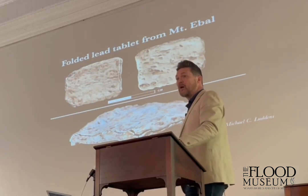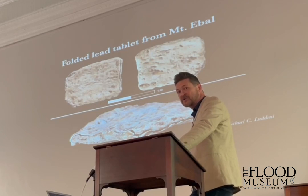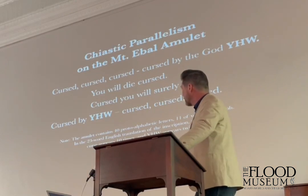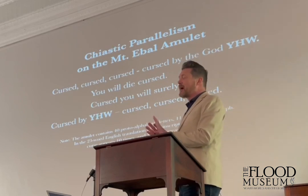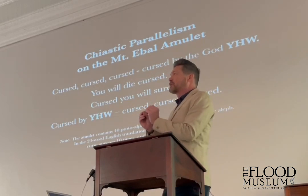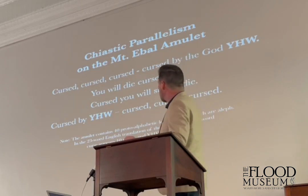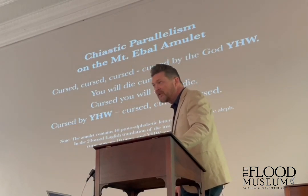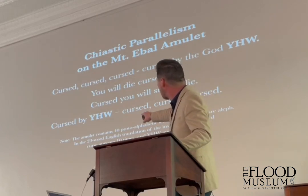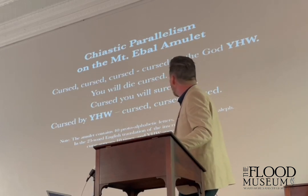So now a curses tablet has been discovered from the actual site of the curses mountain, in the context of an altar site, and it has this on it. Here is the translation. It's an amulet that contains, folks, sometimes I try to be very measured in my presentation, but it's kind of hard to hold back because it's so incredible. The amulet contains 40 proto-alphabetic letters. This is really old. And if the dating on this is correct, 11 of which are Aleph. In the English translation, the inscription, the word curse appears 10 times and Yahweh appears twice.